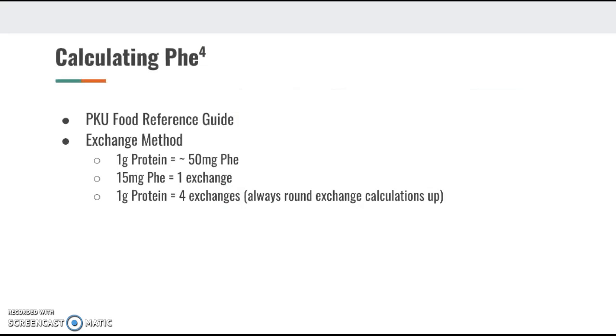Approved food reference guides are an extremely useful and reliable tool in order to see how much Phe is in various foods. It's a good idea to pick a PKU food reference guide and stick with it, but if you don't have one on hand, there is an exchange method, which is a great way to calculate about how much Phe is in a certain food.